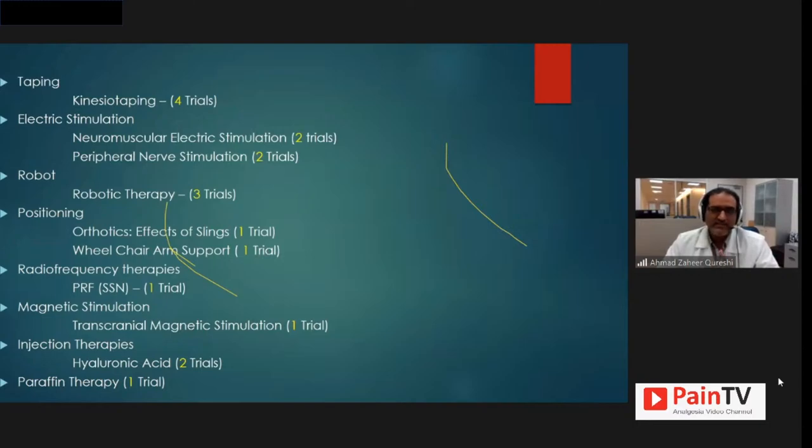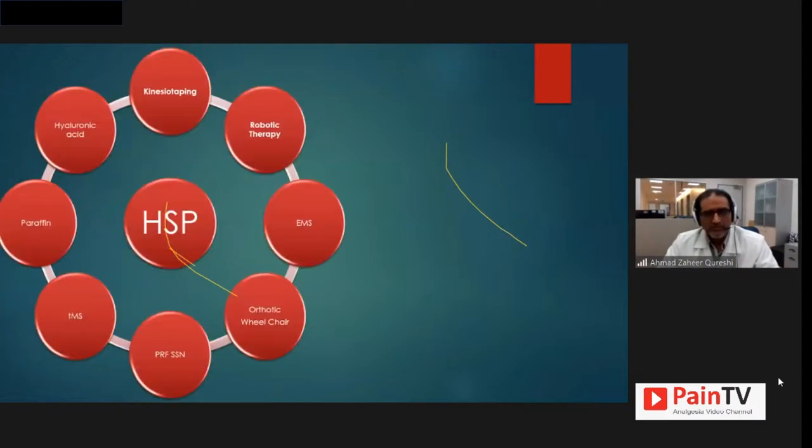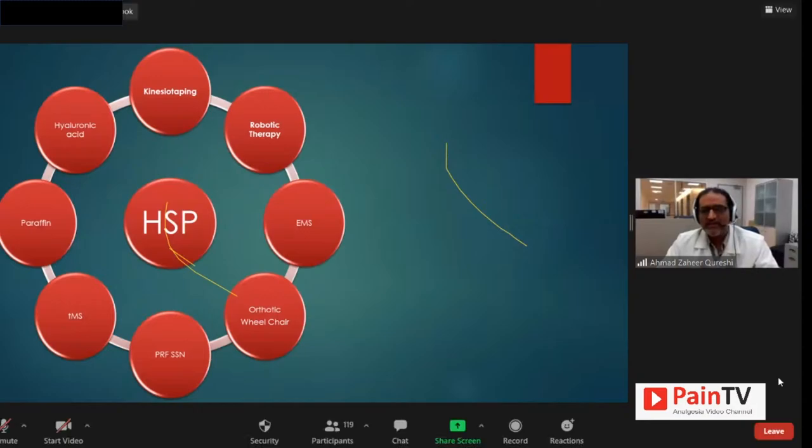That does not mean that similar research has not been done before. It just tells us what's new. What are the recent trends in research over the last 5 years? So I'm going to briefly review them and see how they are actually taken up by a couple of guidelines.